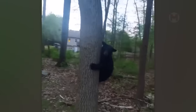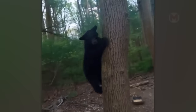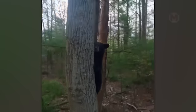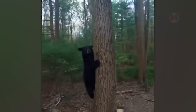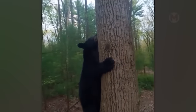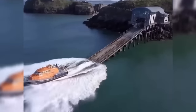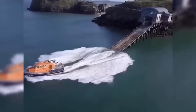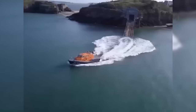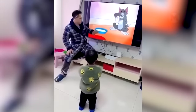Thanks to drones, you will be able to see the most amazing inhabitants of the forest at arm's length. Next time, don't forget to watch who's sitting in the trees in the forest. In an emergency, the rescue boat only needs a few seconds to be in the water. With a creative approach, it'll be easy for you to surprise a child.